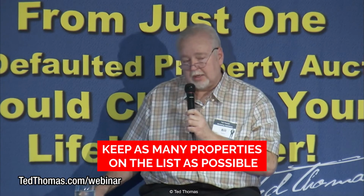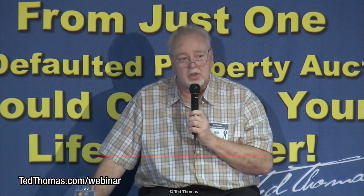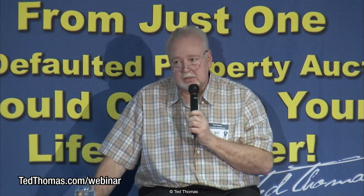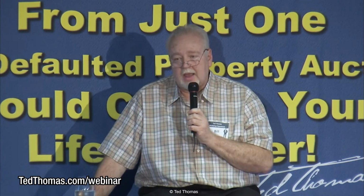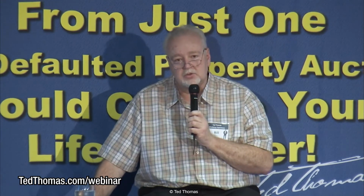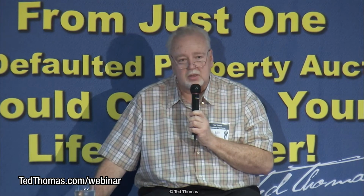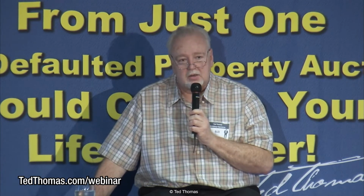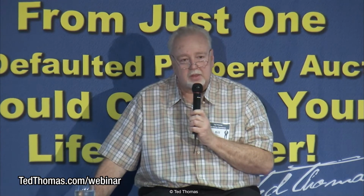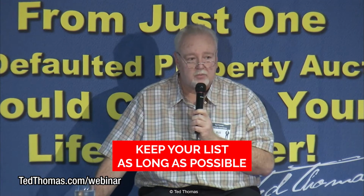But really the goal here is to keep as many properties on the list as possible. You don't want to be eliminating a ton of properties, because every time I have either a student or somebody I know who's going to the auction and they want one particular property, chances are they'll get outbid on the property and they'll get nothing. So you want to keep your list as long as possible.